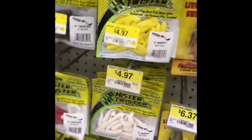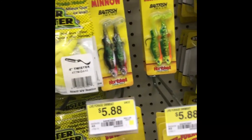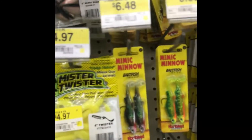I'm in the fishing aisle. I'm gonna go definitely with some of these, the Mimic Minnows, and the Sassy Shad seems just amazing.